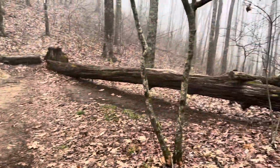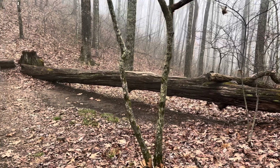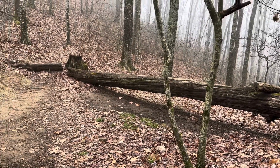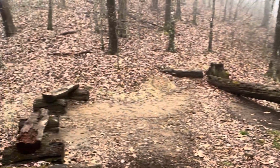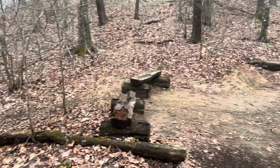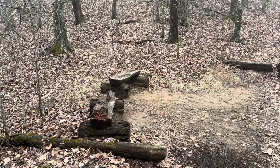We are at Hogback Gap, pretty cool place, a little campsite. Got a nice log to sit on, and on the other side, somebody's made benches to sit on. Nice resting spot. But we're moving on today because it's cold.